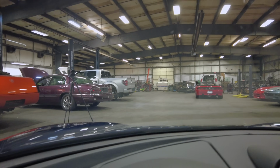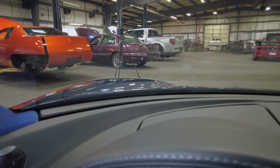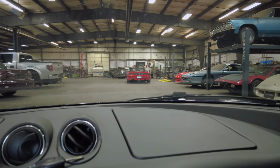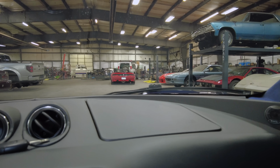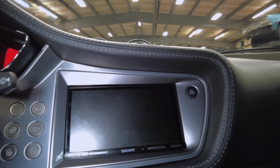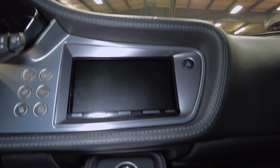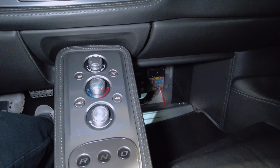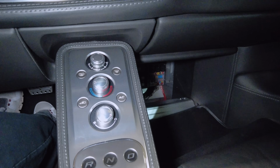As we move up, of course, with only 20,000 miles on here, this is in really good shape. Got a beautiful leather wrapped dash. Got nice circle vents. Got a nice Sony radio in there. And as we move down, just some simple dial controls. Nothing crazy, nothing complicated. They've kept it nice and simple in here.